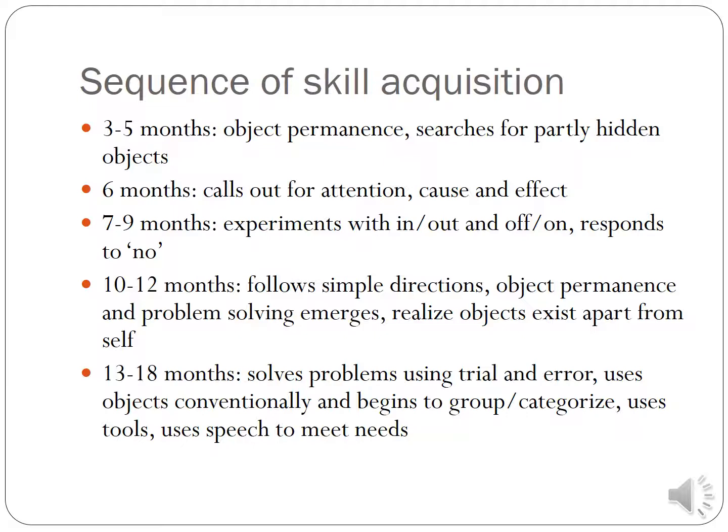Also around 7 to 9 months, children start to respond to the word no. Now they respond in all sorts of ways, as children are wont to do. So some of them stop what they're doing when you say no. Others keep testing, and still others maybe laugh or do something else. But they are responding to no, generally by stopping what they're doing.